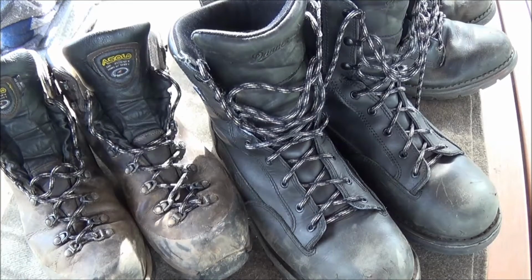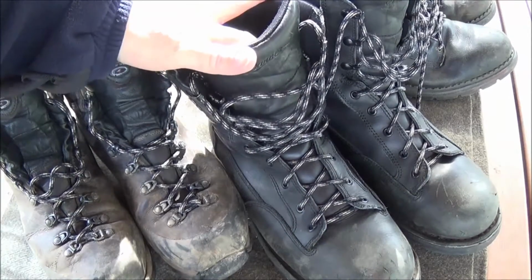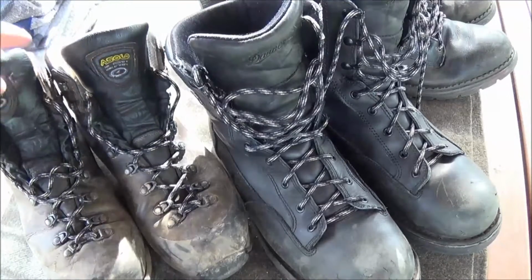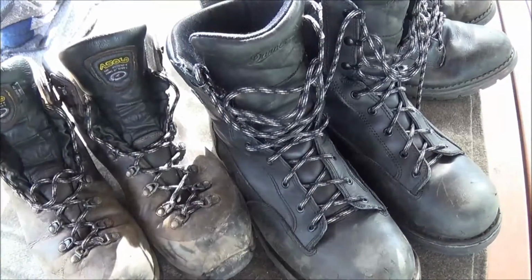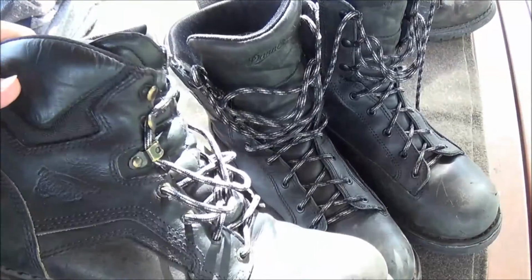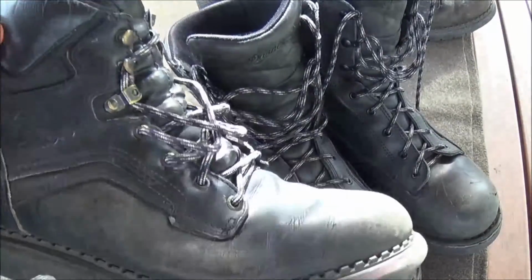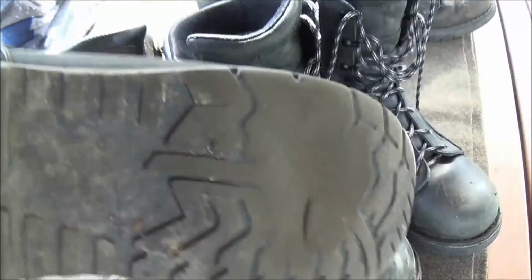Alright, well, if you have any questions, feel free to ask in the comments. Inbox me if you'd like. I'm no boot expert. I can only tell you what I experienced firsthand. And I can show you the differences between those and these. These probably aren't even meant as a hiking boot, but I believe that they're the work boot. So, even the work boots had wear.